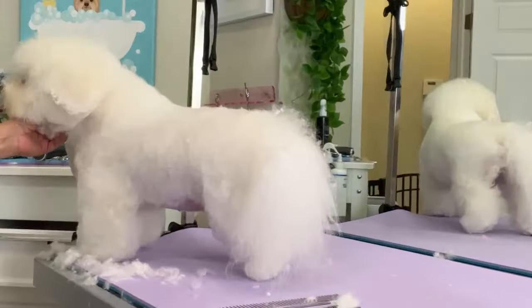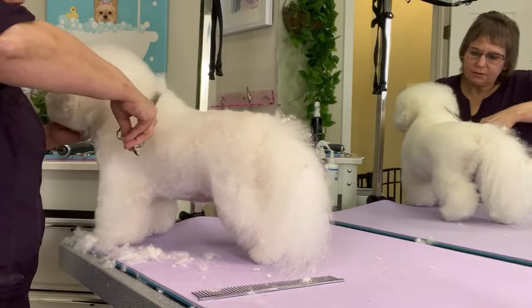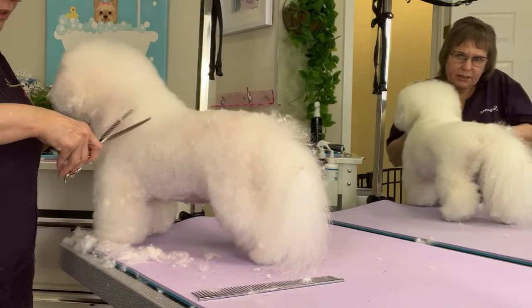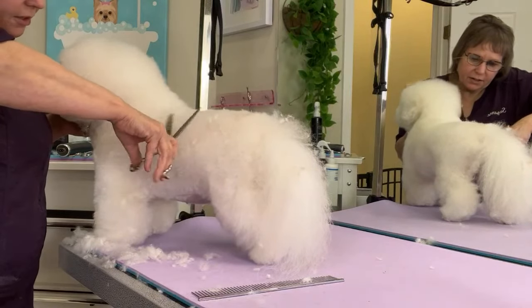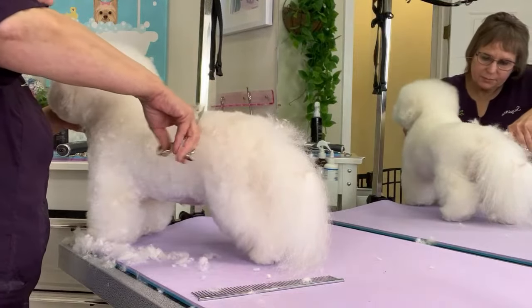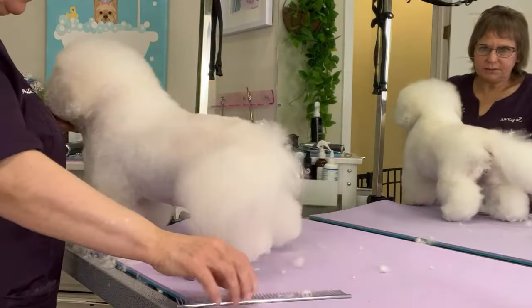It's so easy to want to leave too much hair or not enough hair on this breed. So I'm angling in over the shoulders, angling up towards the neck here, angling up towards the top line with my scissors angled in. Leveling out the top line.